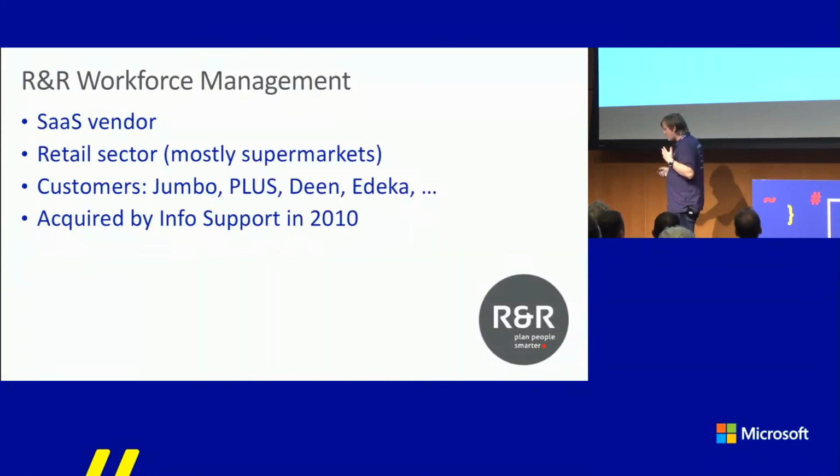So what's R&R Workforce Management? It's a software as a service vendor. They are mostly targeting the retail sector, so supermarkets in the Netherlands mostly. Our customers are Jumbo, which is a big supermarket here in the Netherlands, if you know them. Plus is a big customer of ours as well. And recently we expanded into Germany as well. So Edeka, which is a very large chain of supermarkets there. They have, I think, about 1,200 shops around Germany.